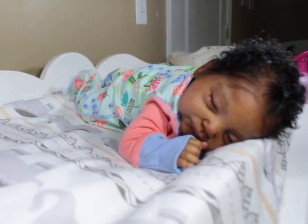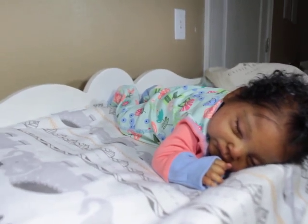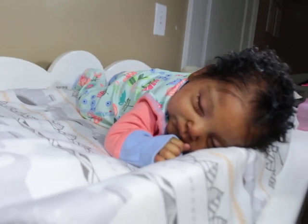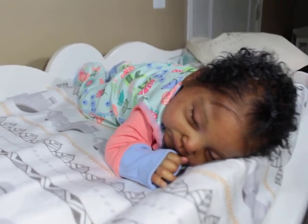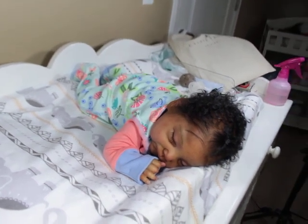And I was just frustrated. But now that she has hair, oh my God, I love her so much. Look at this baby. Oh my gosh. And I know I'm going on and on as if I didn't paint this baby, but sometimes I really love my work.